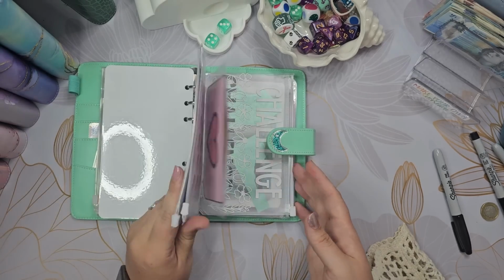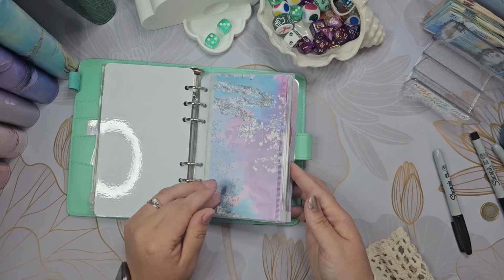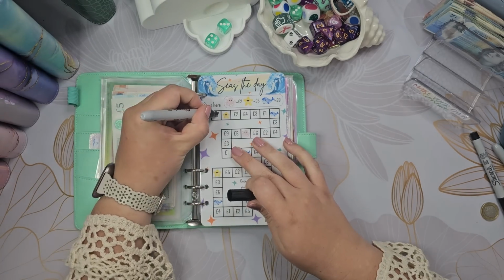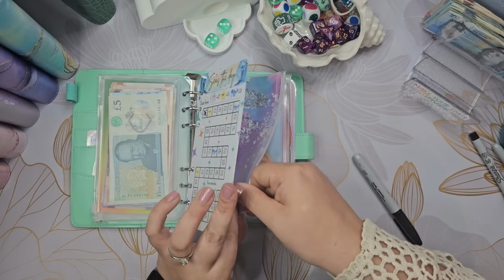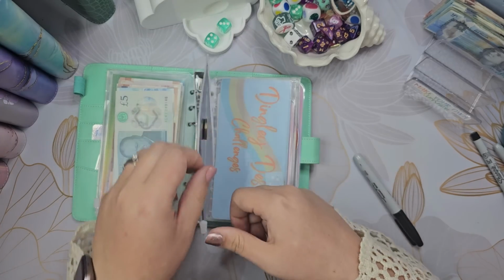So I think what we'll do is we will start this one. And that's £1 going into here. I might transfer this into a box. We'll wait and see.